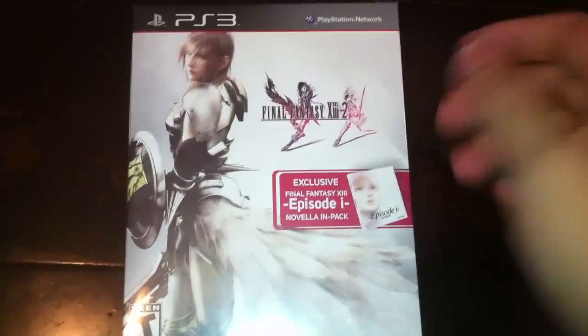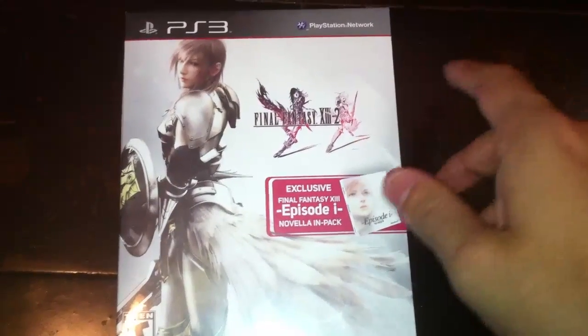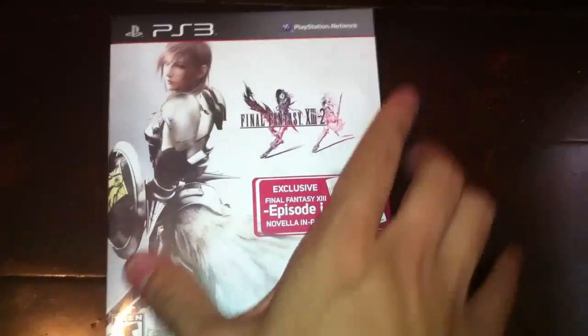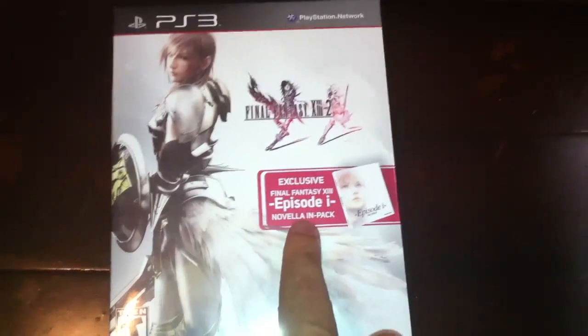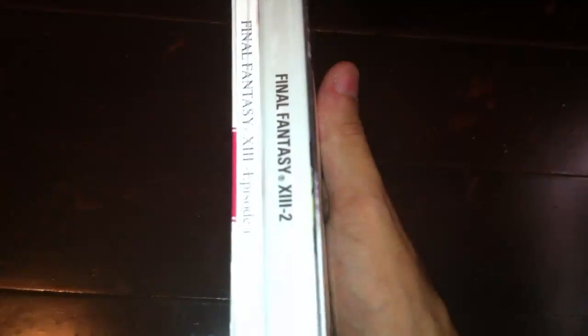Next was actually a Best Buy exclusive. I got this for dirt cheap, again, because of that Best Buy sale. I think I picked this up for $9. And this is Final Fantasy XIII-2. This is the standard game, but this was exclusive at Best Buy. It came with the Episode I novella in the package. I think it's a book or something. So it comes with the standard game and I guess the book. So that's pretty cool. This is still sealed. I really don't plan on opening it either.